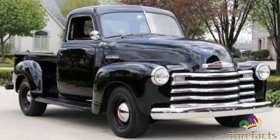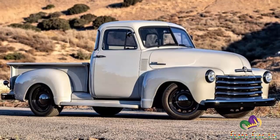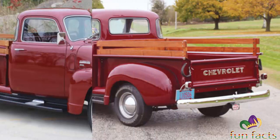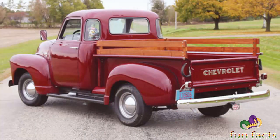Not only will you have a beautiful and timeless vehicle, but you'll also get to experience the process of bringing it back to life. It's a great way to learn more about classic cars and gain valuable skills that you can use to restore other vehicles. Finding a quality 1950 Chevrolet pickup truck to restore can be a challenge. You'll want to make sure that the vehicle is in good condition and that the necessary parts are available. It's also important to make sure that you can afford the cost of restoring the vehicle.